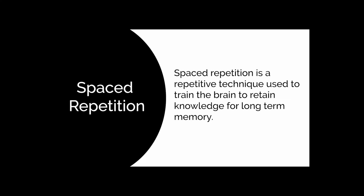Spaced repetition is a repetitive technique used to train the brain to retain knowledge for long-term memory. Using spaced repetition in active learning strategies strengthens the review and reflect elements of active learning. This heuristic technique strengthens long-term memory and reduces memory decay. It also increases efficacy of learning compared to mass learning and boosts learner confidence.